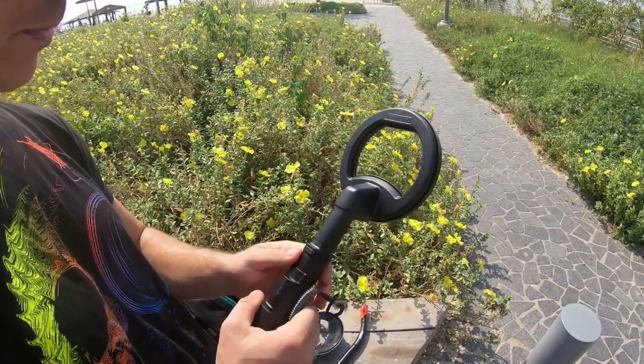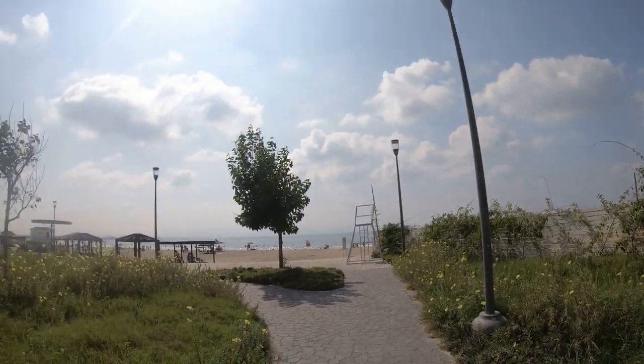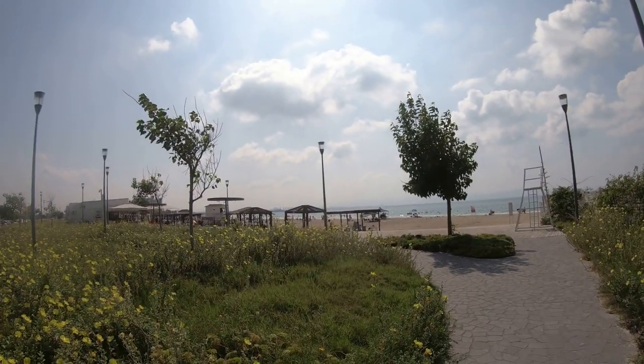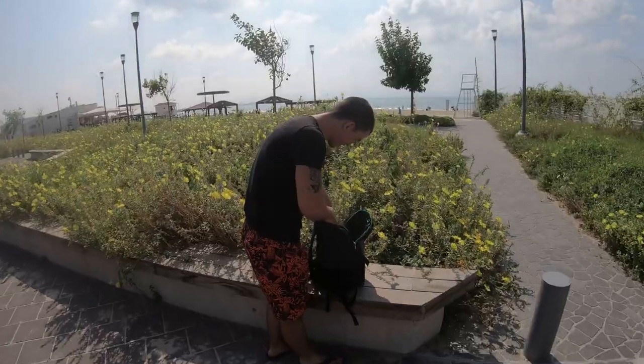Today we are standing in front of the Mediterranean Sea, and I bought an underwater metal detector yesterday, and we're gonna test it on this beach here. As you can see, it's very crowded, so I believe we're gonna find something nice here.